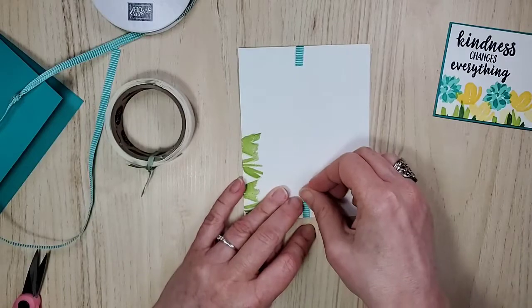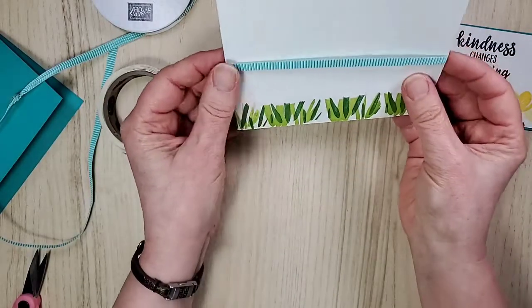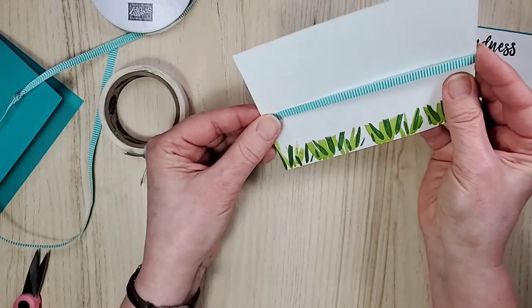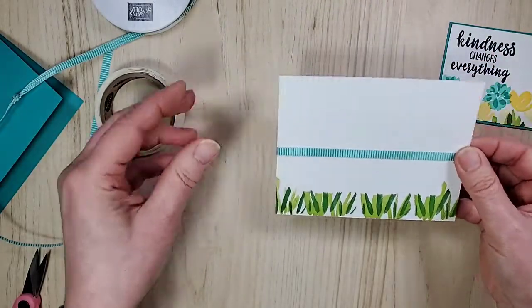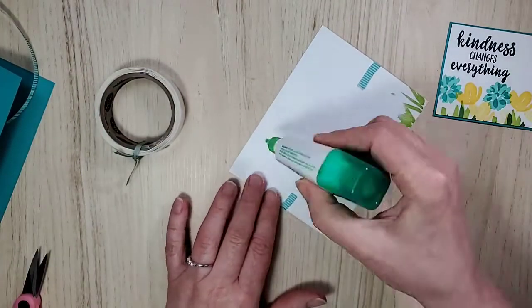Oh, I was just looking at the emoji you put up there, Janice. That's cute. Oh, how crooked is that? Luckily, we can straighten that. Yeah. All right, let's get that on the card, and then we'll continue.